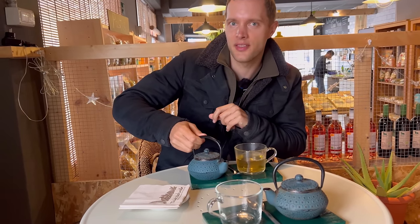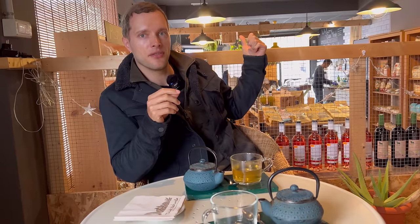This is Casa Verde, and if you're into your health food, things like that, this is a brilliant place in La Orotava. We've been twice before. They sell a whole load of food here, and their menu is brilliant.